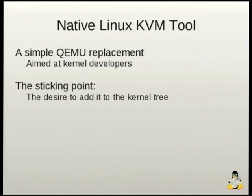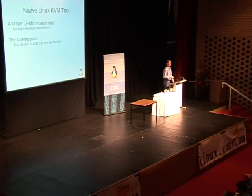In April, we saw the return, the dreaded return of the native Linux KVM tool. This is a user space tool. It's a replacement for the QEMU hardware emulator, which is normally used with KVM in virtualization situations like that. This is meant to be really simple, very quick to make use of, aimed at kernel developers. The problem with this tool is not its existence, because nobody really objects to it, but the fact that they want to actually put this user space tool into the kernel source tree next to perf and a couple of other things that are there.